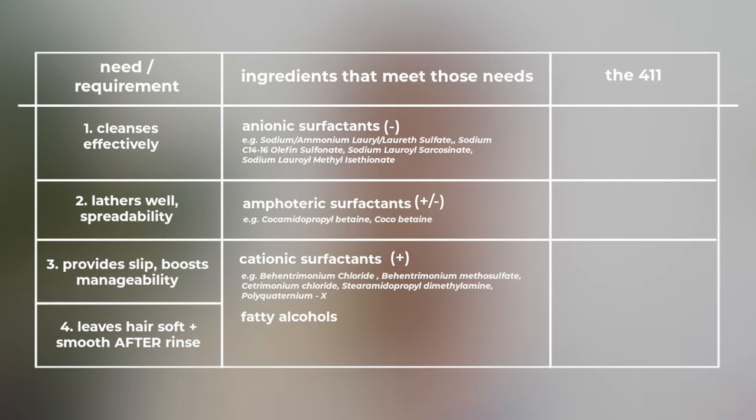Now the second group of ingredients that I'm going to be adding to this list in order to help us address needs 3 and 4 is fatty alcohols. Contrary to the type of alcohols that most people in the haircare community tend to be wary of, these particular types of alcohols are derived from fat and plant oils, hence the name fatty alcohols. Now as ingredients, they are dense, creamy, and wax-like, and when used in hair products, they leave a film over the hair that adds slip and softens the hair. You will typically see these ingredients listed in products as cetyl alcohol, stearyl alcohol, or cetearyl alcohol, which is just a combination of the two fatty alcohols that I've just listed.